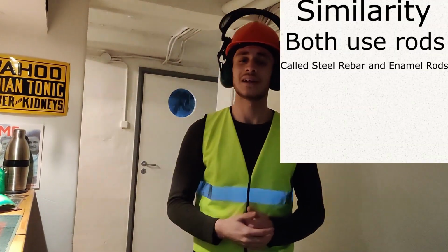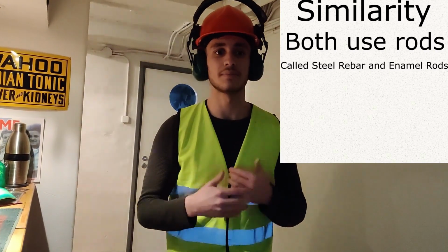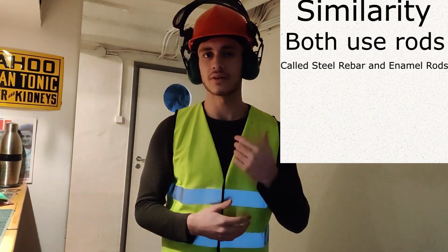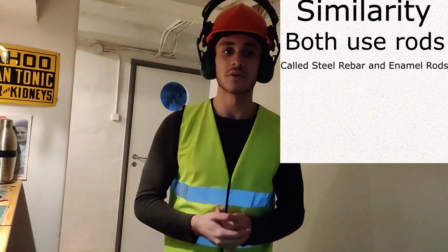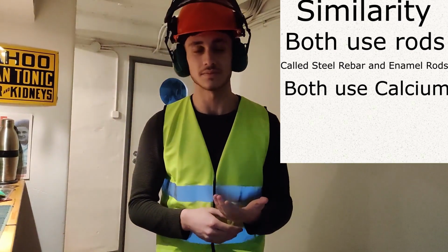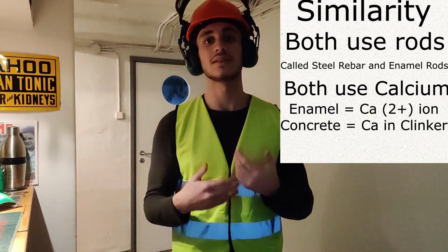There are a couple of similarities between the two polymers. For example, both use rods in order to create better structural integrity. In enamel, these tubes are called enamel rods and are surrounded by outer enamel, while in reinforced concrete, steel rebar or other reinforcements are used. Another similarity in the composition of the two polymers is the use of calcium, which in enamel is found in the calcium ions and in concrete found in the clinker.